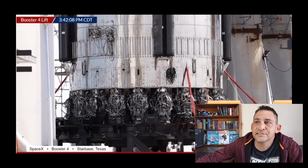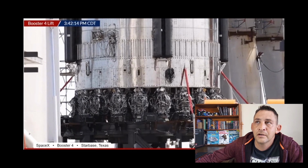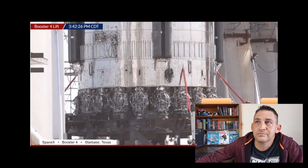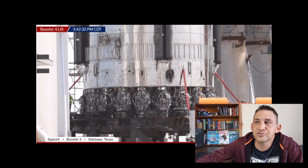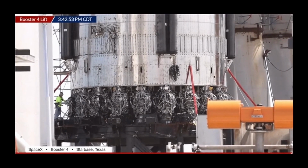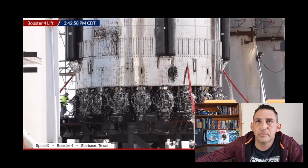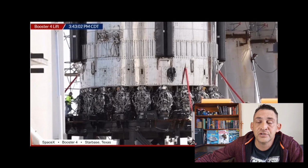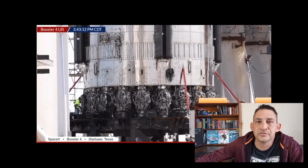You might think that's expensive, but if you really think about it, the other big rockets, which are not reusable, basically cost a lot more, magnitudes more than this rocket will cost once completed. And that's the whole thing with Elon Musk, what he's trying to achieve. He's trying to make space more accessible, and he's already achieved a lot of those goals.